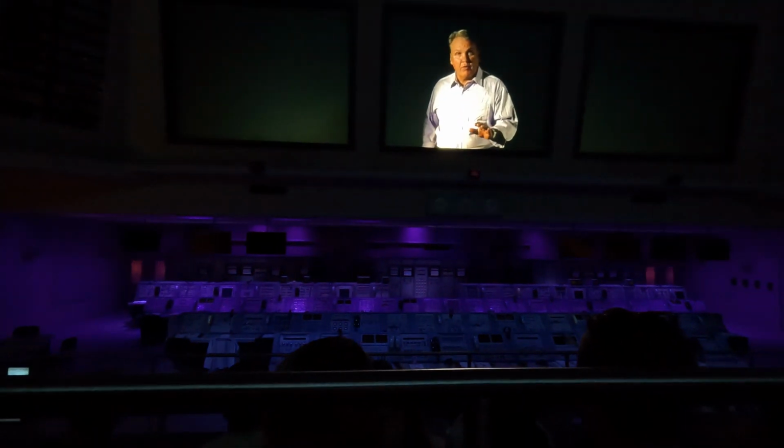Launch control for the Apollo missions. This is not a mock-up. These are the very consoles we sat at when men first took off to fly to the moon. The tragedy of Apollo 1 had put us a year and a half behind. We were making up for it in one big leap, and we were doing it with a rocket that no man had ever flown before.